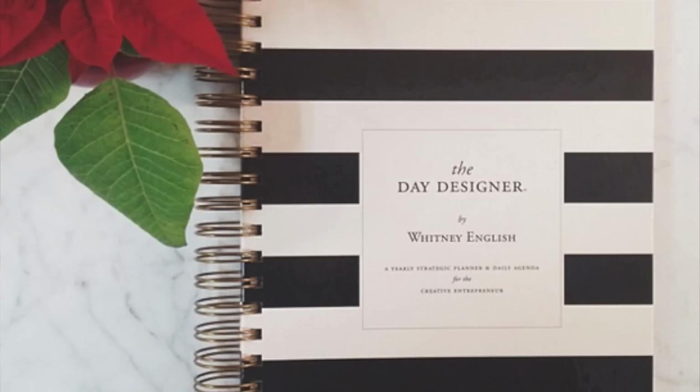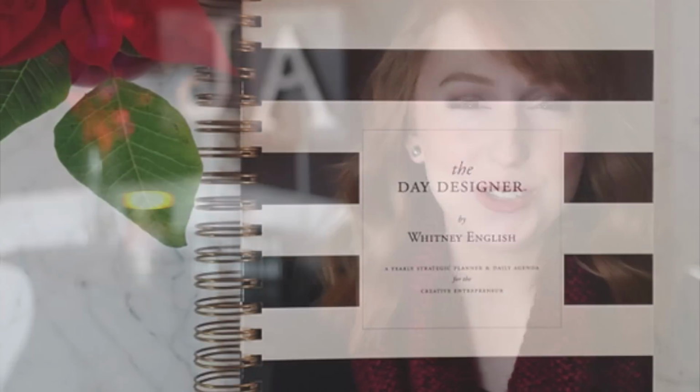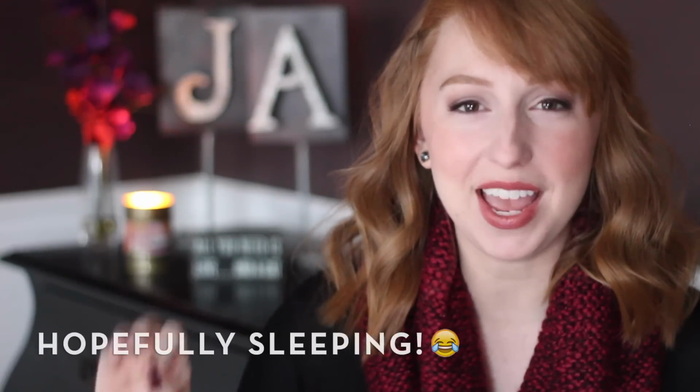Then when I got the job that I currently have, where I'm a marketing coordinator, I just wanted to change things up, so I got a Whitney English Day Designer. While the Erin Condren is super bold and loud with bright colors, the Whitney English is incredibly elegant and classic, with simple covers and no color on the inside. But the Whitney English gave you a full page per day, and it was broken up like, what are you doing at 8:30 a.m.? What are you doing at 12 a.m.?